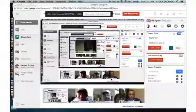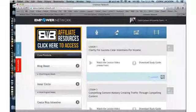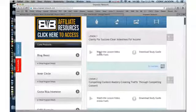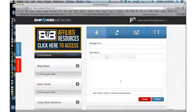I'm going to share my screen to make sure I do this right. There you go. All right. So let me lower this. And here's our Empower Network back office right here. Now, I was watching a little bit of the training in the 15K. So I'm going to go to write a post. And this is exactly where you would come to start with your blog.